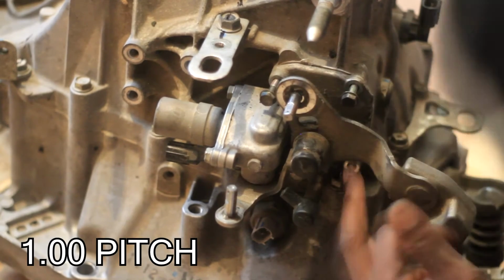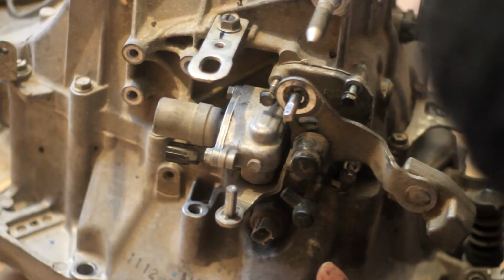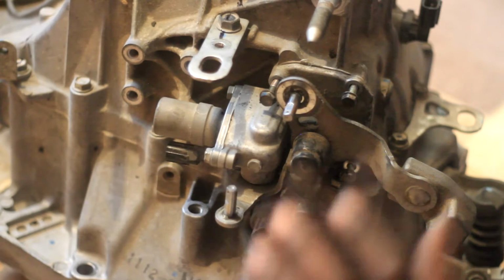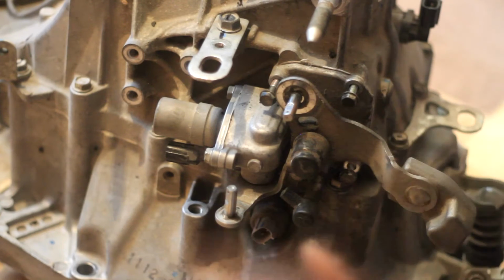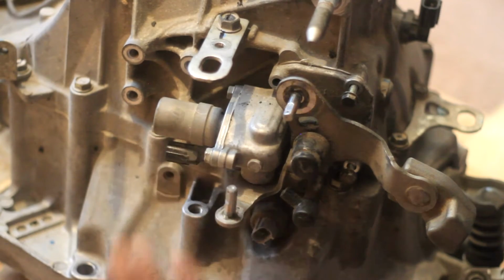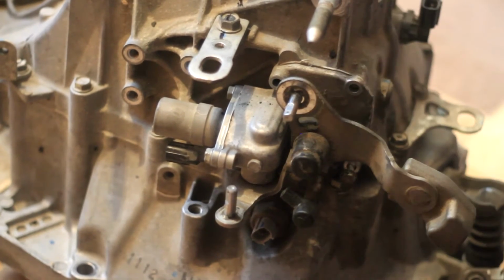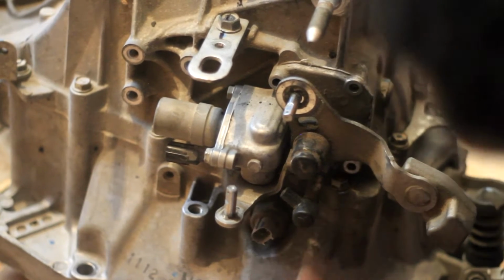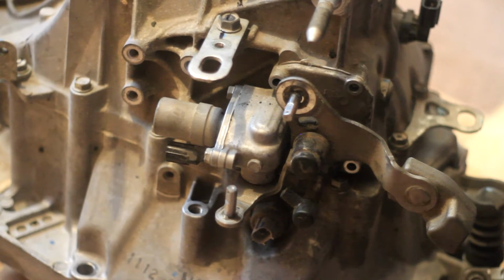So it's 1, 2, 3, 4. Like I said, if you're doing this for the first time like me, make sure you get a Ziploc bag and label everything. It helps in the long run. Just my opinion. So here's a long one, a short one, a long one, and a short one. So 2 short, 2 long. Make sure you know where it goes.